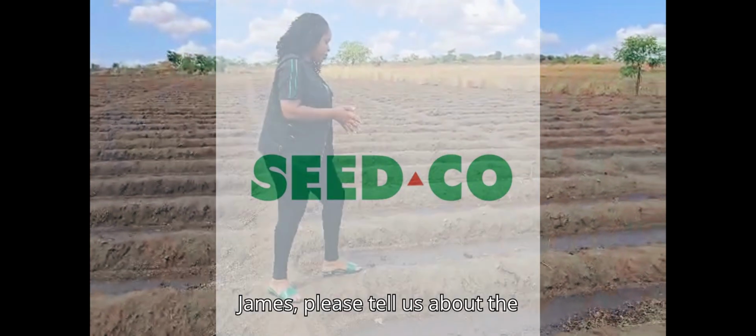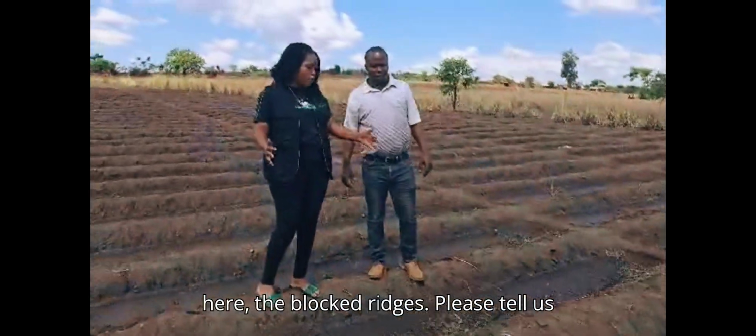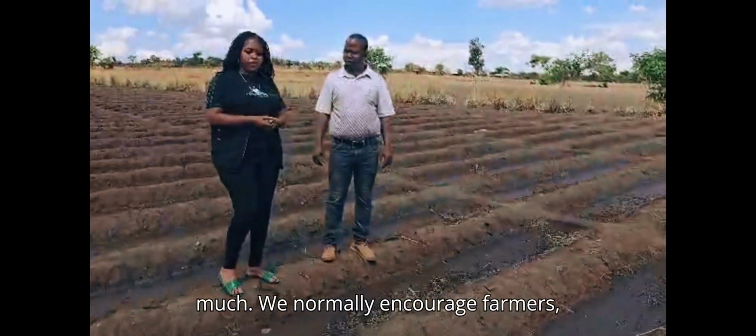James, please tell us about the importance of these tight ridges, or the blocking that is being done here, the blocked ridges. Why is it important and of what value is it to the farmer? Thank you so much, Wendy.